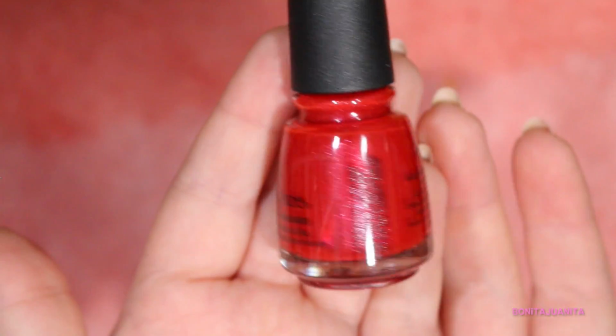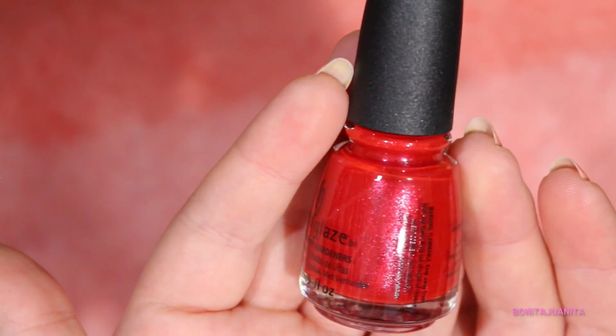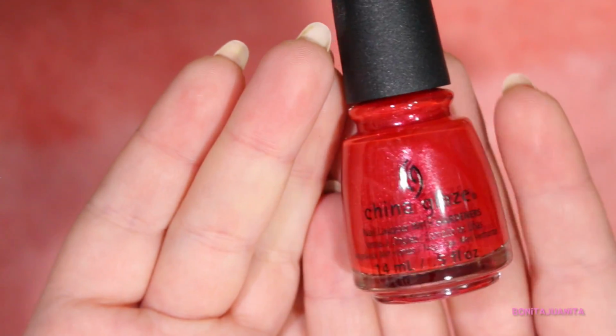And the final China Glaze that we have, final one, is, y'all ready for this? A really gorgeous red with a shimmer running through it. I really, really love the red shimmers that China Glaze comes out with.